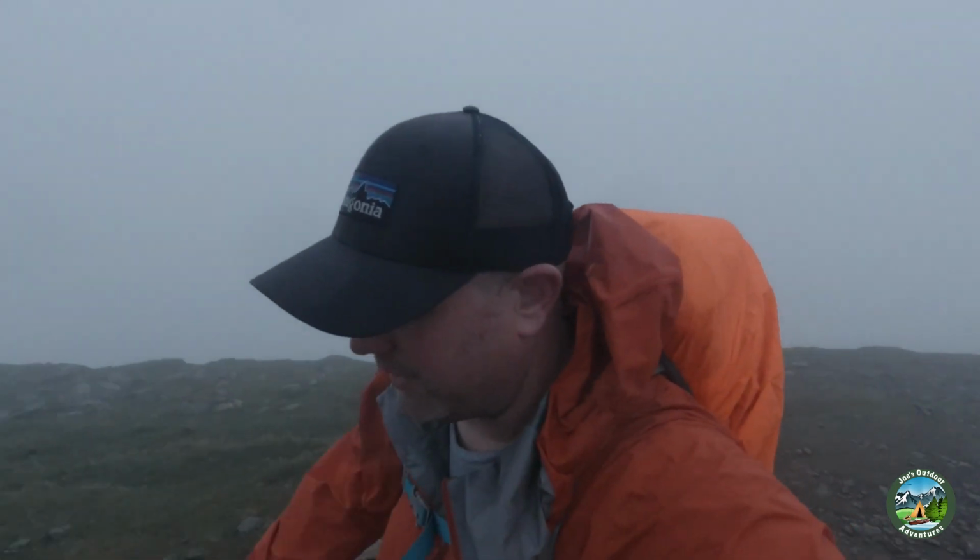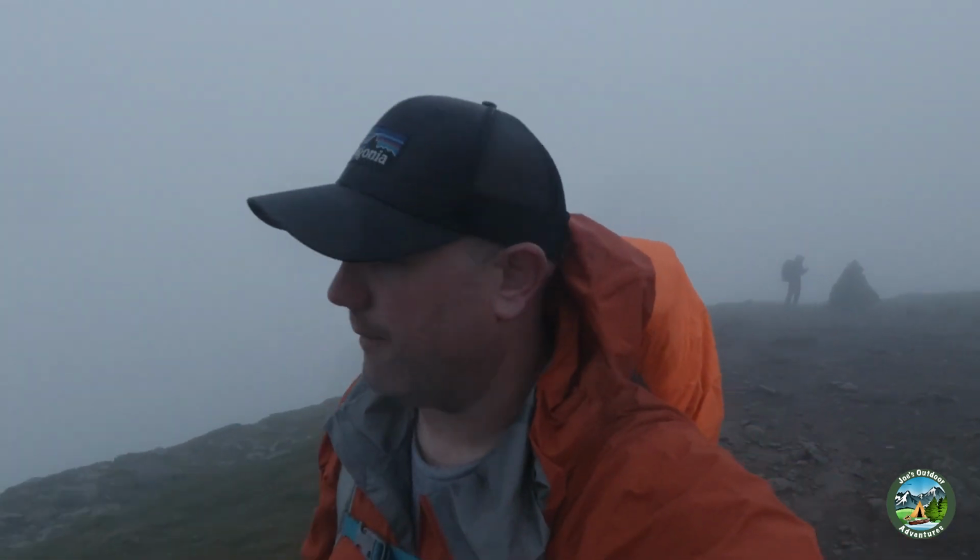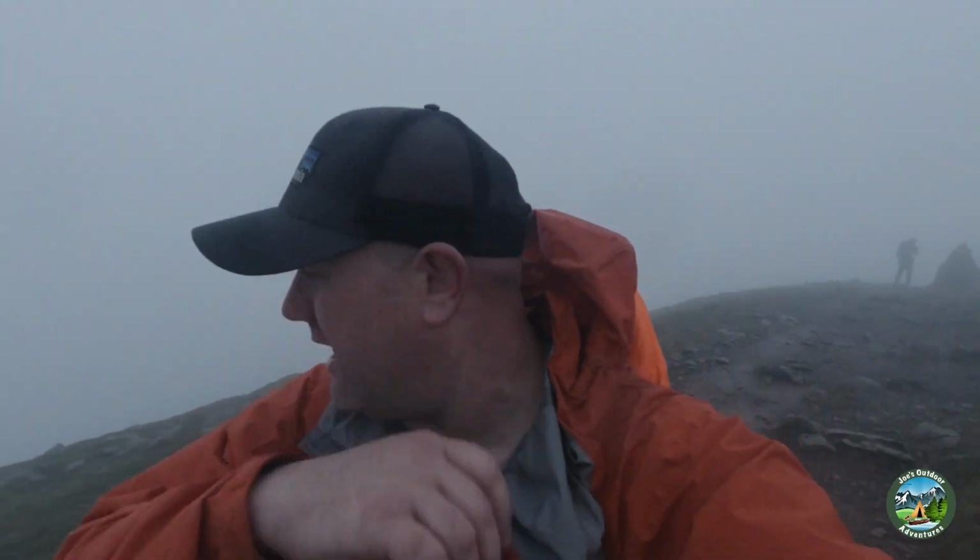Striding Edge, back there. We're going to find the trig point. That was pretty tough going, to be honest. Kept losing the path. Ended up getting to the end and it was sheer drops, had to backtrack. Climb down, climb up. So we're up anyway. Views are brilliant.